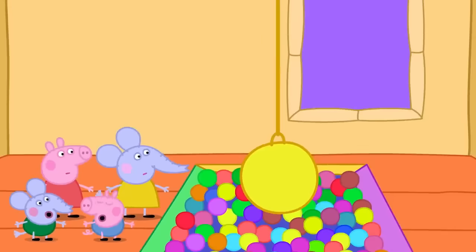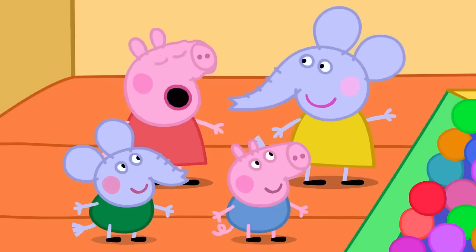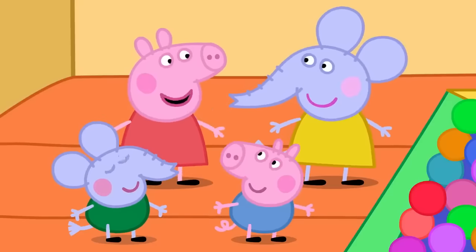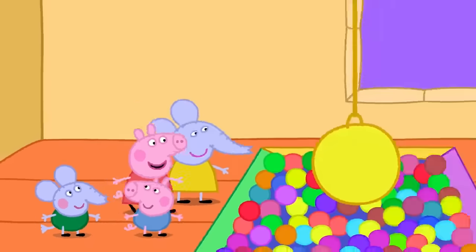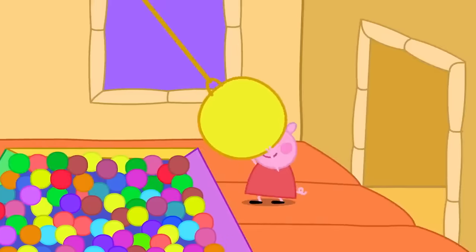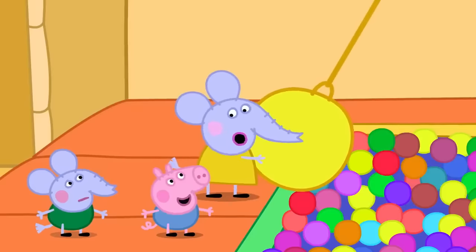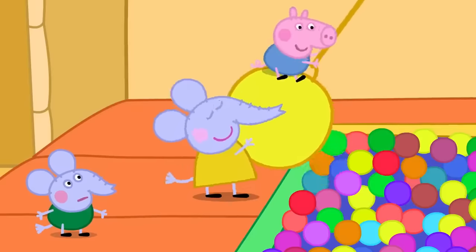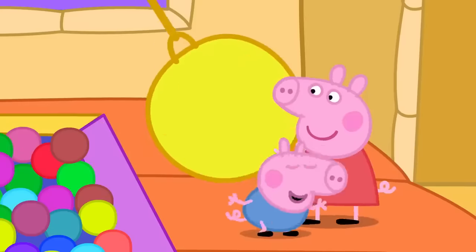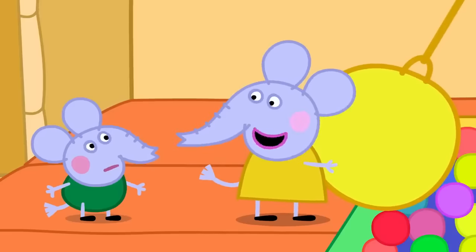Now they must swing across this room. This looks tricky. It's just like the swing in the park, Emily. Watch this. Whee! Peppa is very good at swinging. Hooray! Hold on tight, George. Whee! Here you go, Edmund.